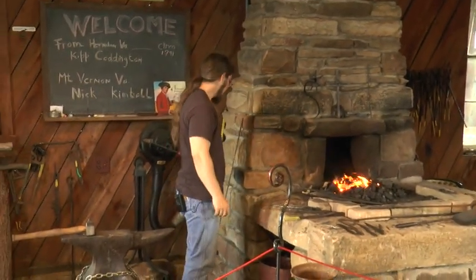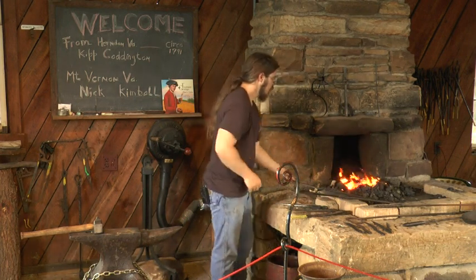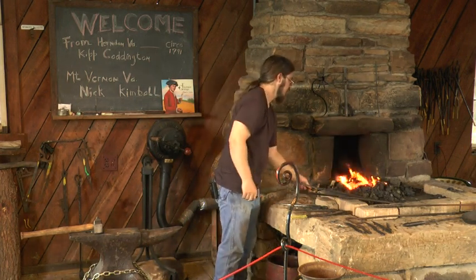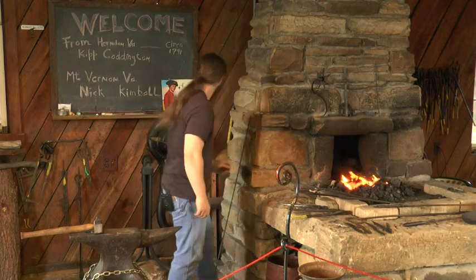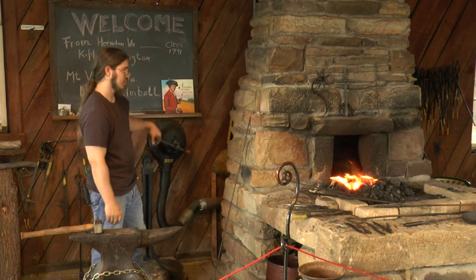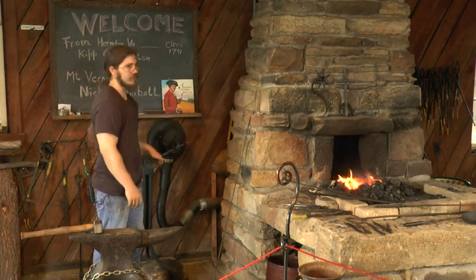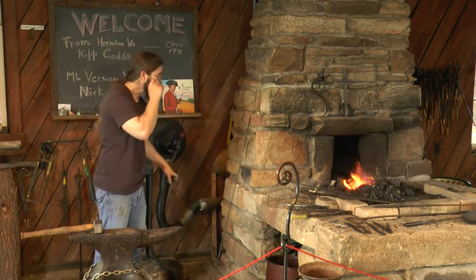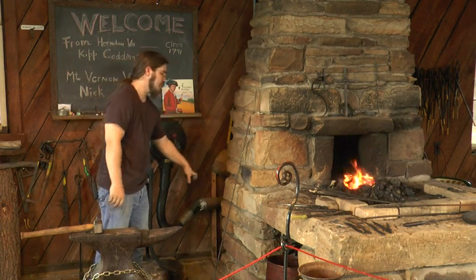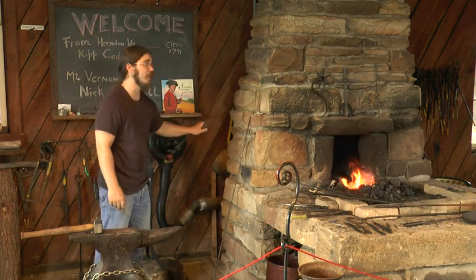I'm going to do one more project before I move on to what I really feel like doing tonight, which is going to be some knives. I'm going to go ahead and make an S-hook. Again, very common item. An S-hook is just a double-sided hook. Now, these are typically found in kitchens. You can find them hanging pots over a fire.